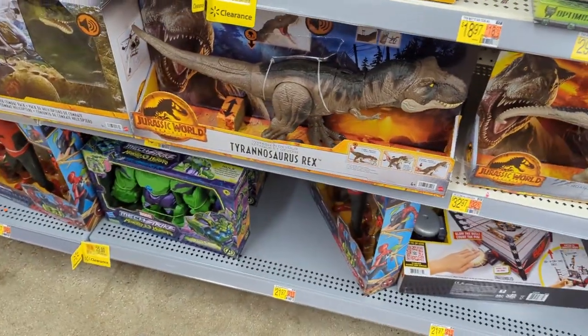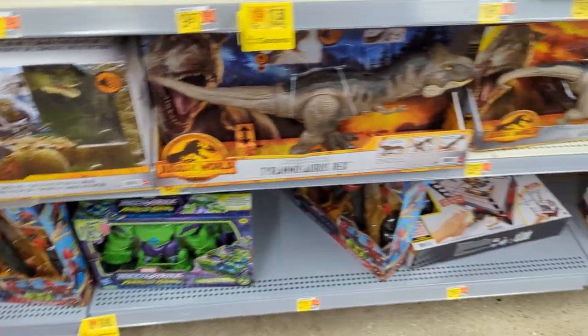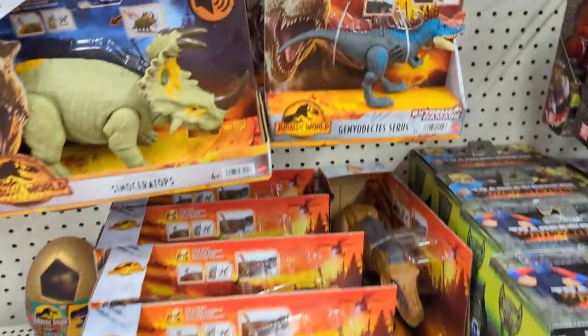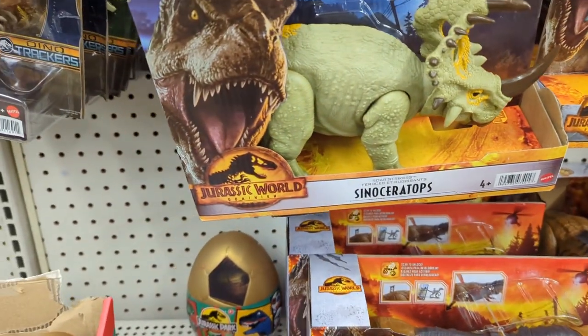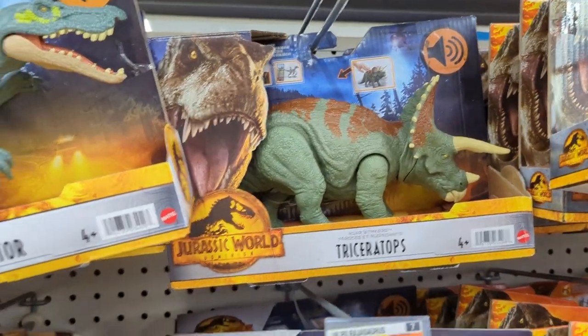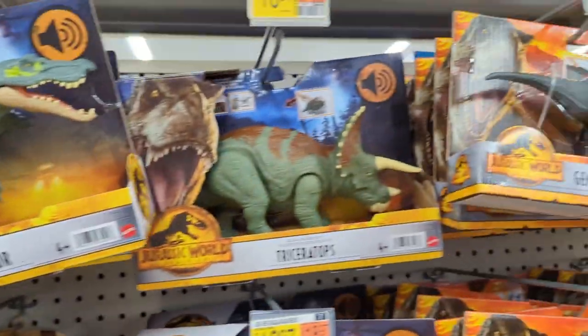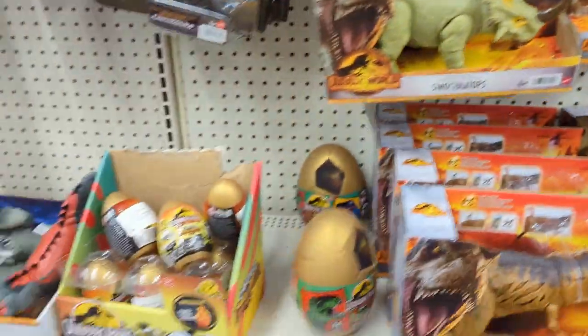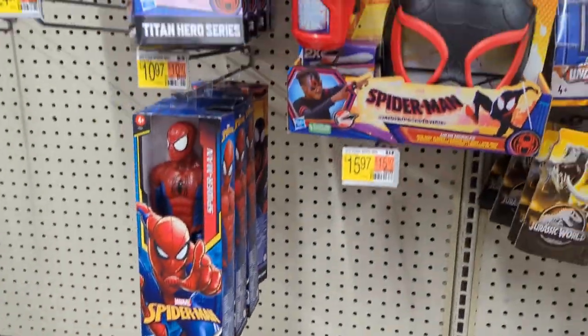Got all your dinosaurs. Let's see, we got Allosaurus, Tyrannosaurus, Tyrannosaurus. I don't even know Ceratops. I'm not pronouncing them all. Triceratops, at least I know that one. But yeah, here's all your dinosaurs. We got some eggs down here.